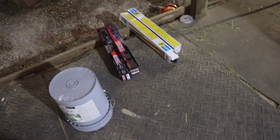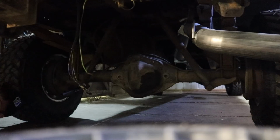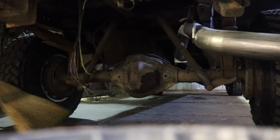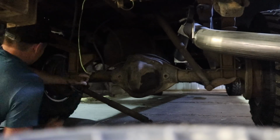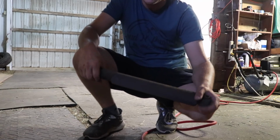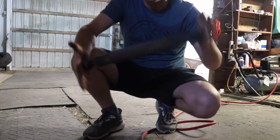So let's start by unboxing these shocks, propping up the camera and seeing if we can't swap out the rear set first. Exactly what I suspected. You want to see a shock that's completely shot? See that? Fully extended.